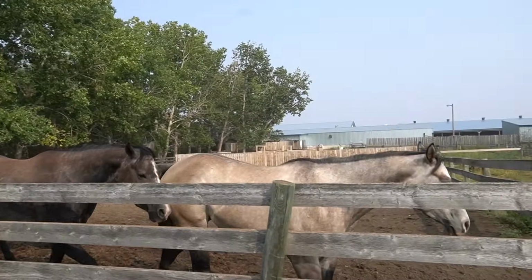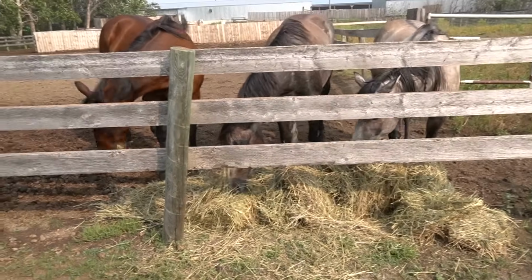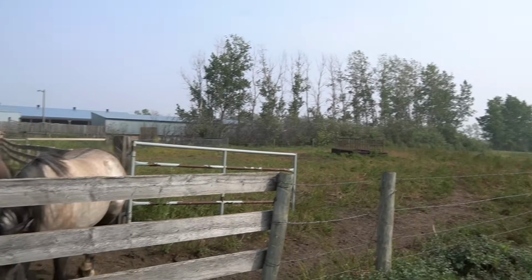Girls. That's them fed. They get fed a bale of grass hay per day, and then whatever else they'll find out there.